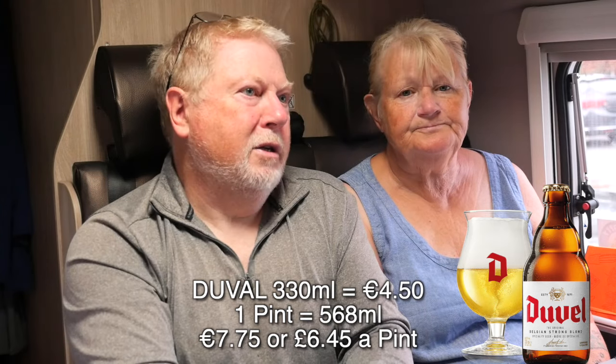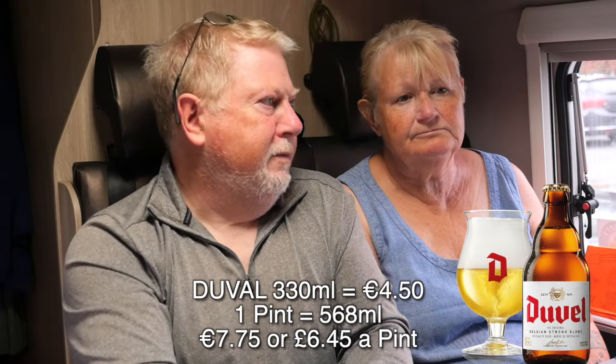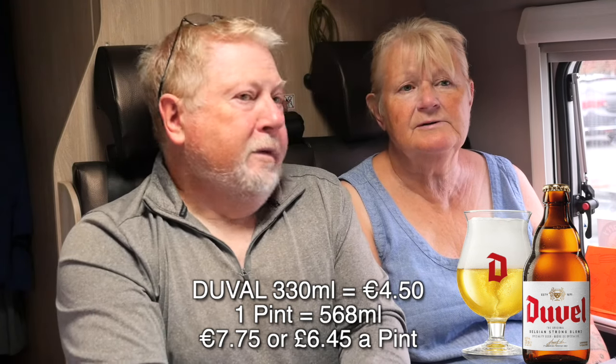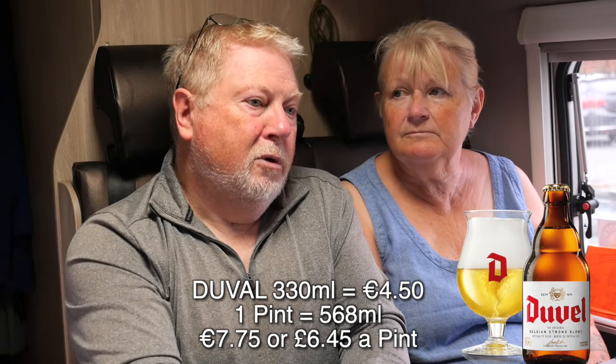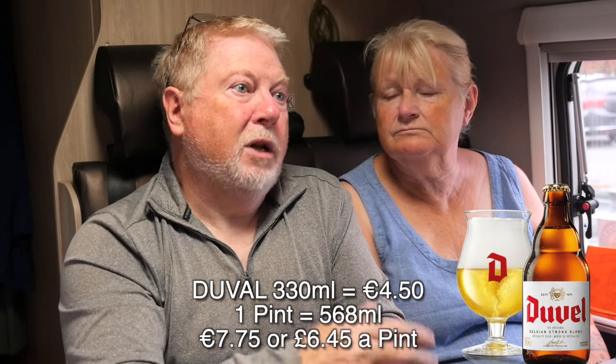A pint over here, in our experience where we go, is between £4 and £6, isn't it? It would be, yeah. So bottles or measures over in Europe are between €4 and €5, so let's say £4.